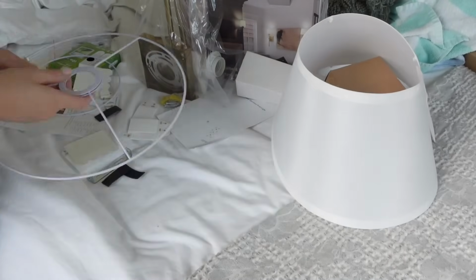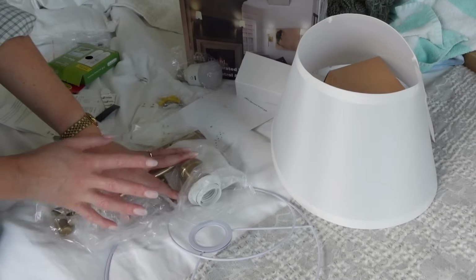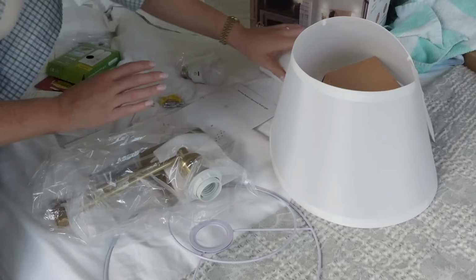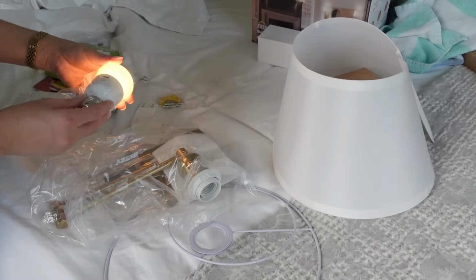I also need to put together the other sconce, which is this one here, and then these ones, that's a whole other story. We can come back to that. That's for that one.